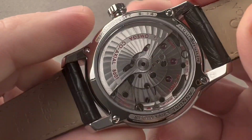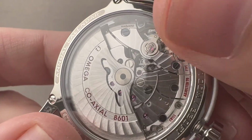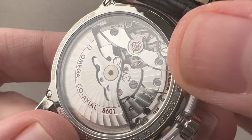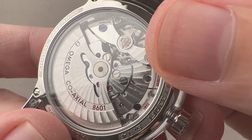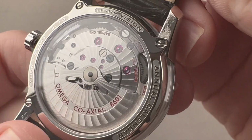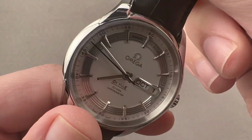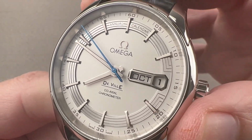Flip it back, and you'll appreciate the arabesque Côte de Genève across the bridges and the combination of blackened and polished screws. We have a free sprung balance and a full balance bridge for shock tolerance. It is a COSC certified Swiss chronometer. It is a coaxial. It has an anti-magnetic silicon hairspring. All this is protected down to 100 meters. It pivots on 39 jewels. And it is a technical tour de force. Being an annual calendar, it requires only one correction a year during the jump from February to March.